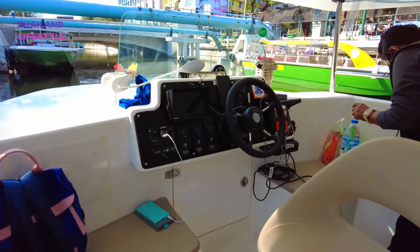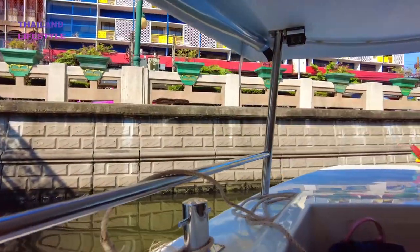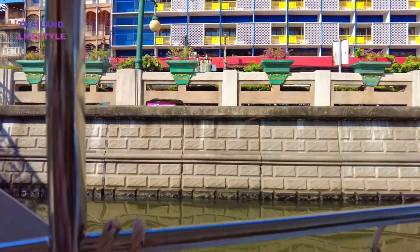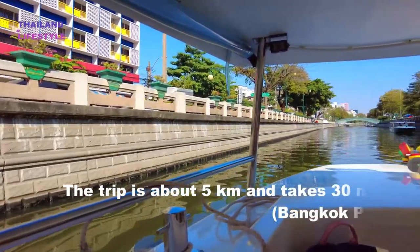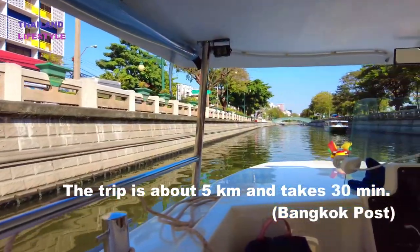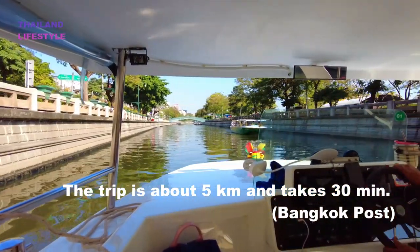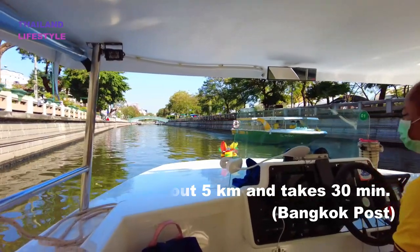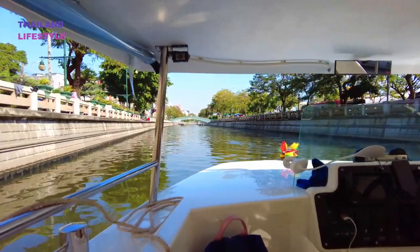As this service is still in the introduction and testing phase, the rides are for free. But they are obviously doing a regular service. According to the Bangkok Post, the longest trip you can take is 5 kilometers and takes about 30 minutes. There are many stops in between, though. Just sit down with me and enjoy the ride.